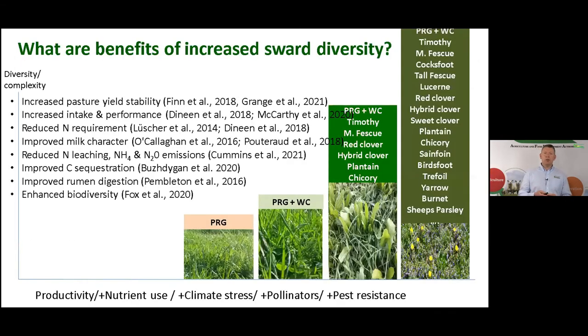So when we talk about increasing diversity in our sown grasslands, it's like a piece of string. How big is this, or what should we do? So if we take our traditional perennial ryegrass swards, and we incorporate white clover into them, or indeed some other grasses, clovers, and some other species, there are many plants that could be considered within sown grasslands. For our purposes in this project, we established an expert panel to decide what would be a sensible course of action. We've decided on these first three groups here: perennial ryegrass, a traditional classic white clover, and then an eight species multi-species mix incorporating other grasses and clovers.